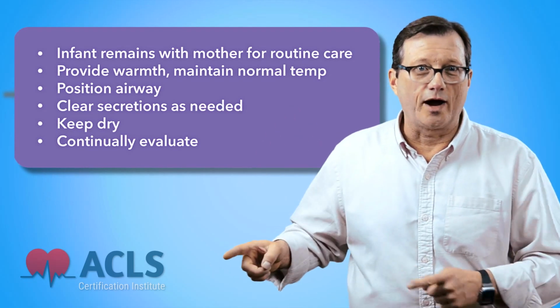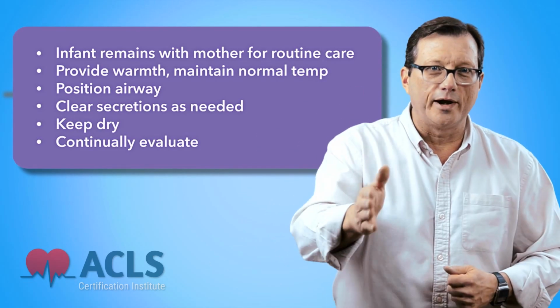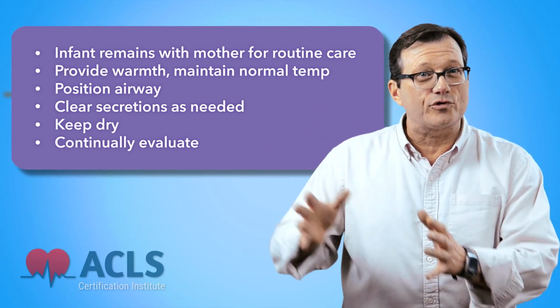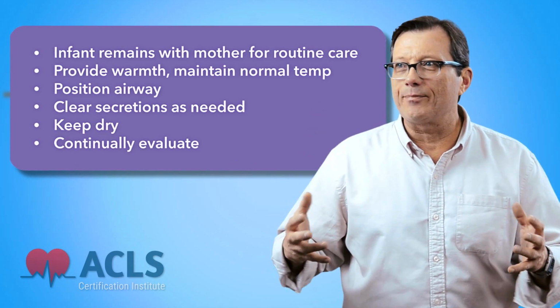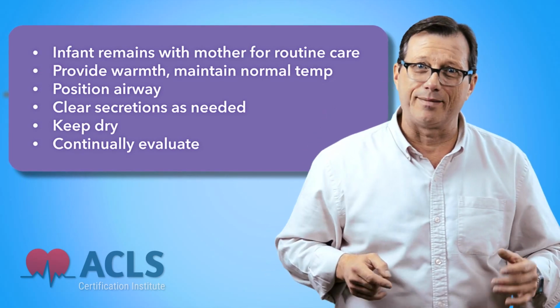Second part, I took a shower. Got out of the shower, dried myself off, put my robe back on, and went outside again. I was really cold. I was freezing. Why? Because even after I dried myself off, I was still wet. And through evaporation and convection, I'm freezing now. I'm losing body heat just like that baby.